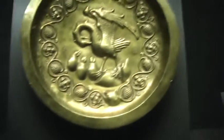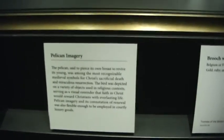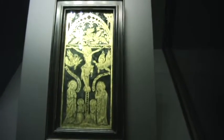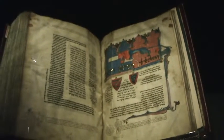This plate of pelicans. Pelicans are a symbol of Christ, a medieval symbol for Christ's sacrificial death. Brooch with pelicans. This is a plot of the crucifixion and the pelican nest. This one's a lion. 1296, French and German book. Tapestry of pelicans from around 1500 in Germany.